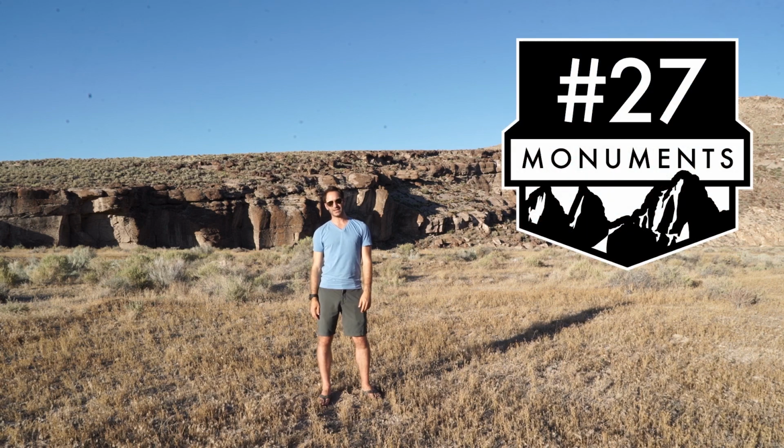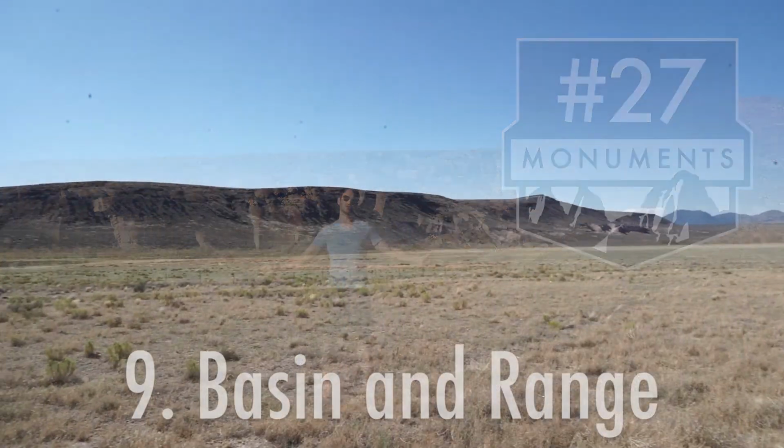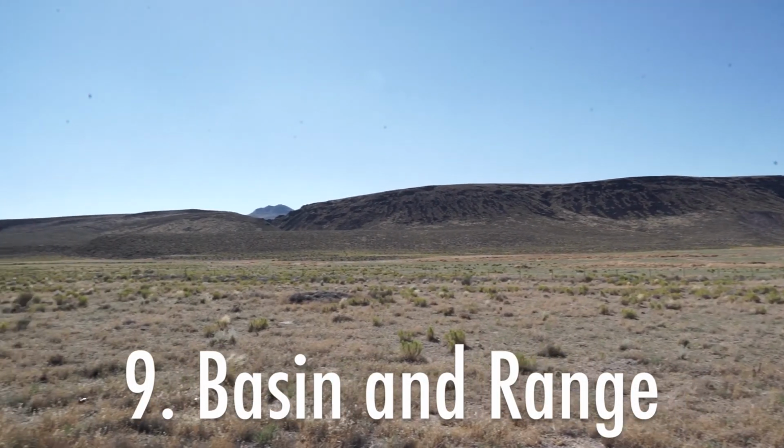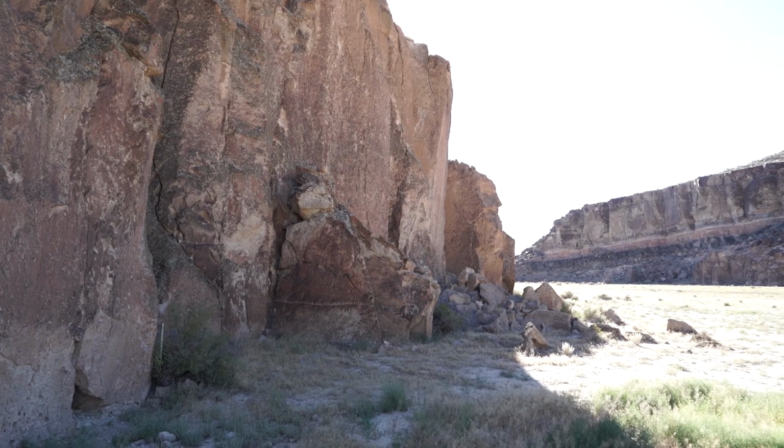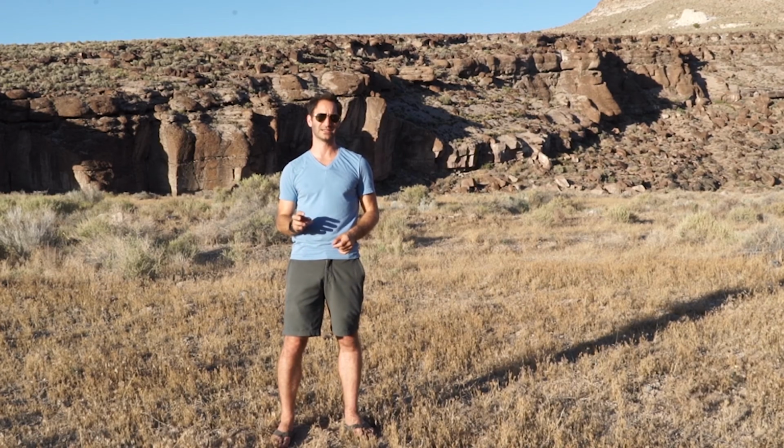27 Monuments number 9 is looking fine. This is Basin and Range. Throughout the playa, that's the basin, and the mountains, that's the range, it preserves the legacy of 13,000 years of culture. 13,000! So let's talk about that.